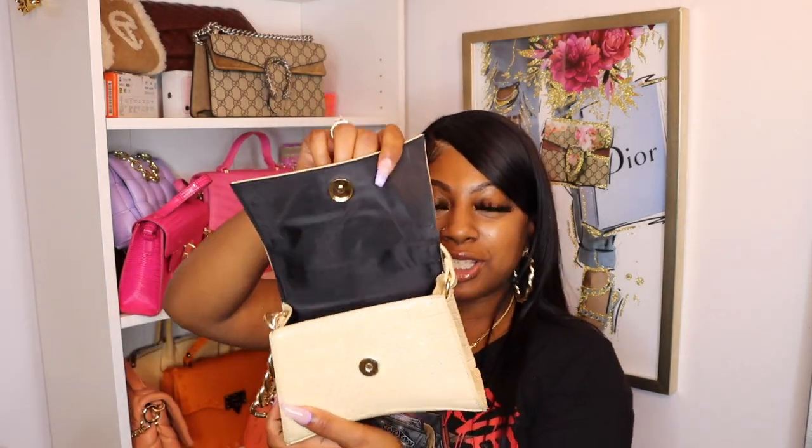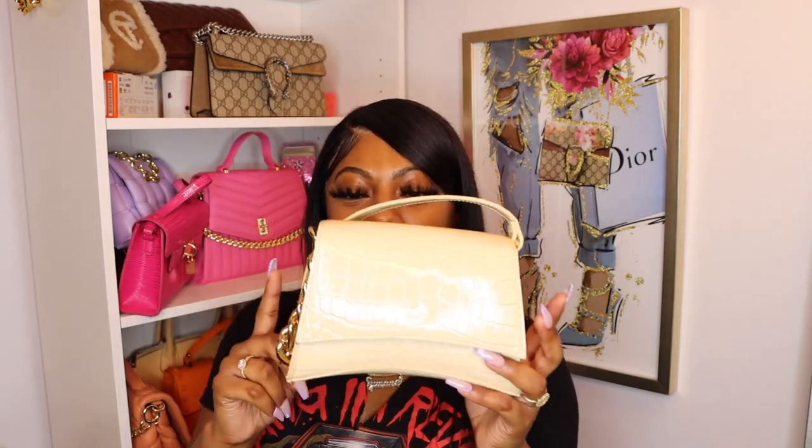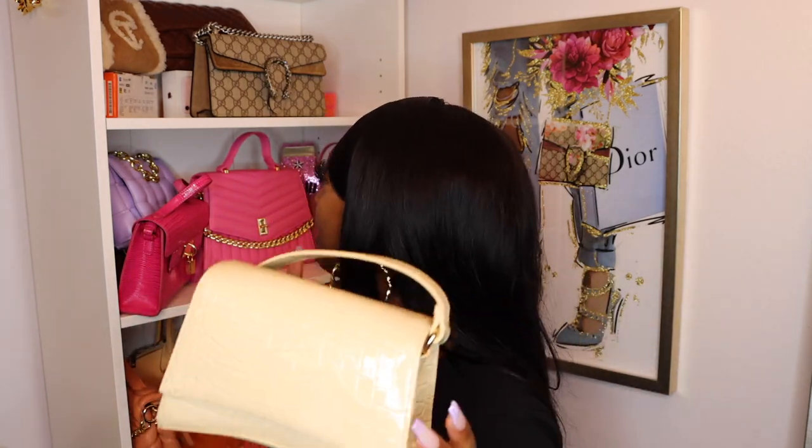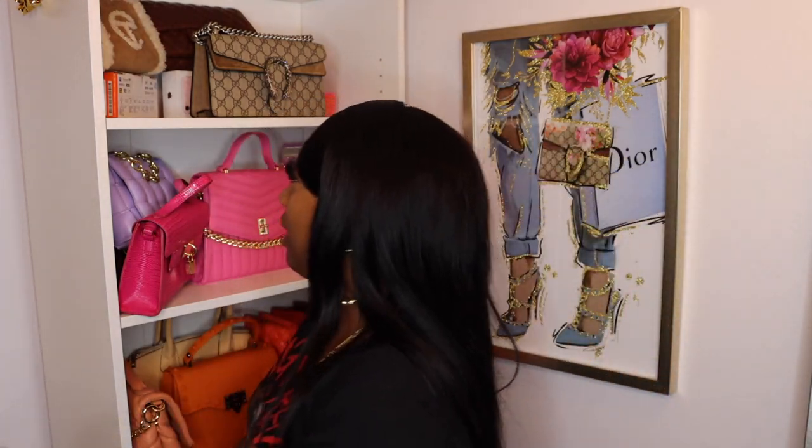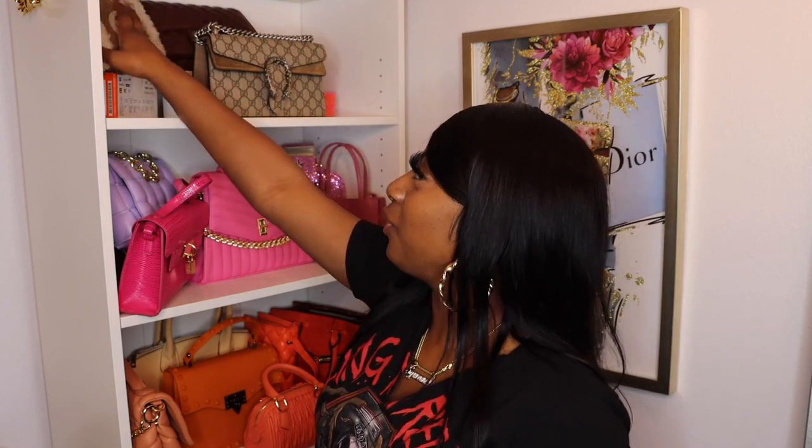This one you cannot make into a crossbody. It is small, it's cute, it's compact. I got this purse from Forever 21. I saw it and I was like, oh, this is cute. They had it in black as well, I think, but this one just called me. I just needed this bag so bad, so I was like, let me go ahead and cop it. This one was probably like $15, I want to say. I've worn that one once so far.